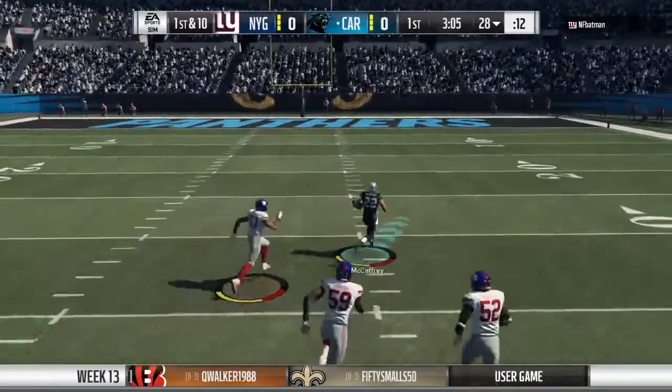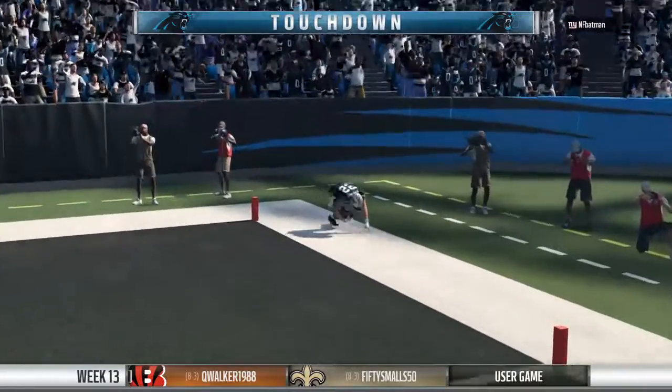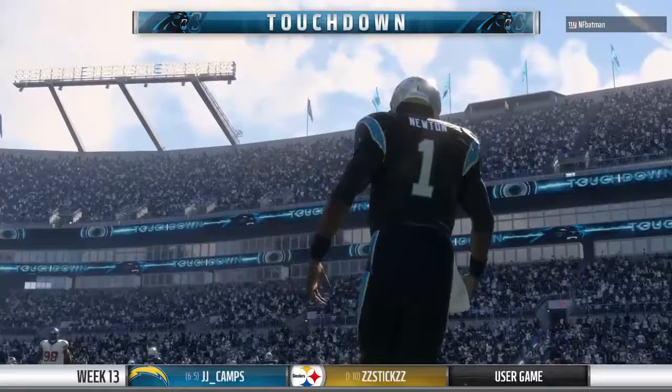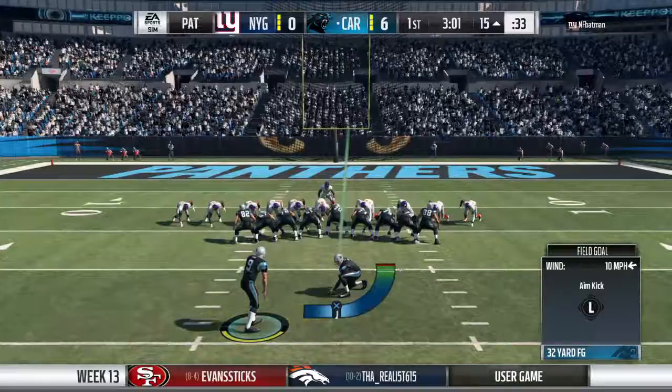Over the middle, that's complete to McCaffrey. Touchdown, Carolina. A great play there with touchdown number 8 on the year. And the Panthers are going to take a first-quarter lead.